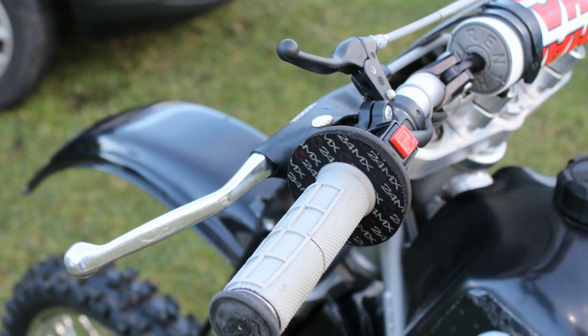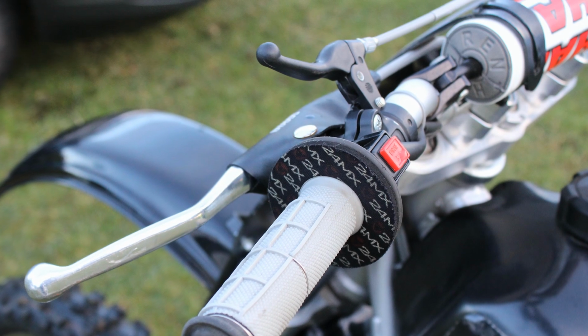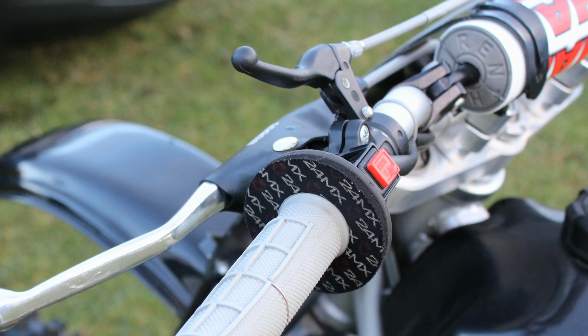But Kevin's also fitted an engine kill switch, which is a mandatory requirement if you want to race this bike at classic or Twinshock events in the UK.